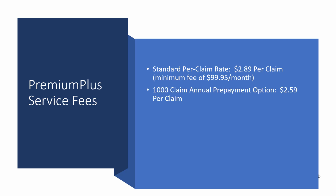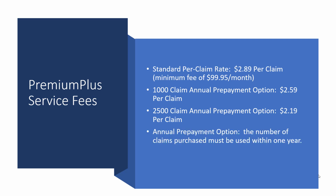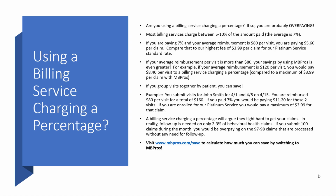A 1,000 claim annual prepayment option is $2.59 per claim. A 2,500 claim annual prepayment option is $2.19 per claim. Again, the annual prepayment option requires that the number of claims purchased must be used within 1 year, and there is no setup fee.